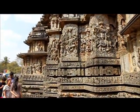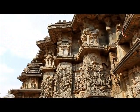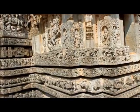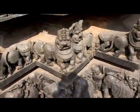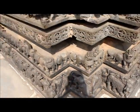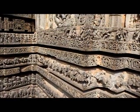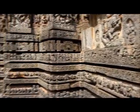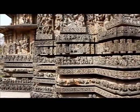This side of the temple is the best preserved. So you can see even some of the lions have their heads. Another reason that most of the sculptings and the carvings that can be reached by hand are broken. I don't blame any foreign mercenaries or invaders for that. I blame the simple Indian tourists for that.